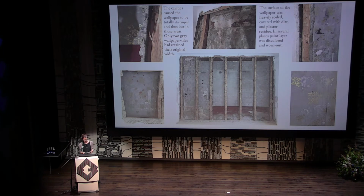During the building work, several floor-to-ceiling cavities had been made into the wall to insert wooden beams for a second wall. These cavities caused the wallpaper to be totally destroyed and thus lost in those areas. Only two gray wallpaper tiles had retained their original width. The surface of the wallpaper was heavily soiled, covered with dirt and plaster residue. In several places, the paint layer was discolored and worn out. In others, the structure of the paper was simply rotten.